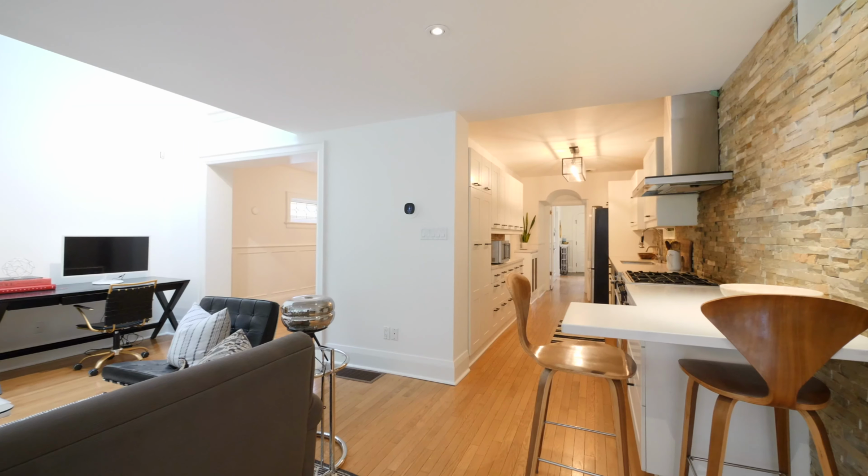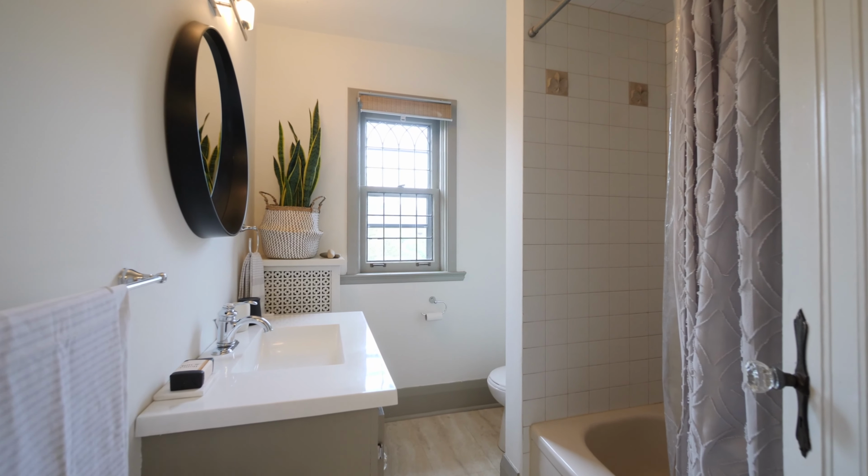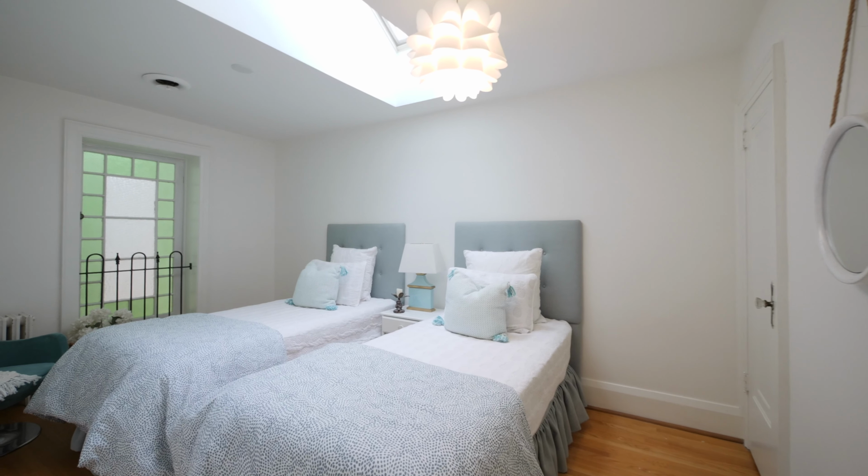The sprawling family room addition features another charming wood-burning fireplace and a convenient main floor powder room. Walk out to the private backyard oasis featuring a professionally landscaped flagstone patio area and an expansive yard that is perfect for entertaining guests or relaxing with family, offering a tranquil escape from the hustle and bustle of urban living.